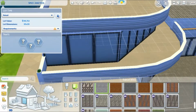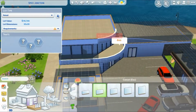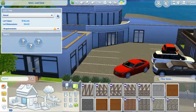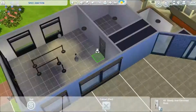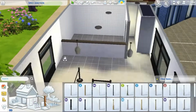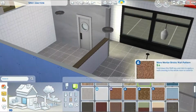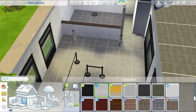So yeah, I knew that I wanted to use brick as the wall coverings on at least 2 of these buildings. Just looking at the areas around this lot, brick is used heavily in the Spice District. I feel like it's so reminiscent of the brownstones in New York and things like that. So definitely wanted to incorporate that.